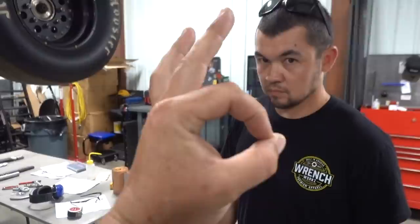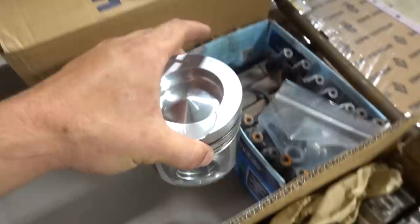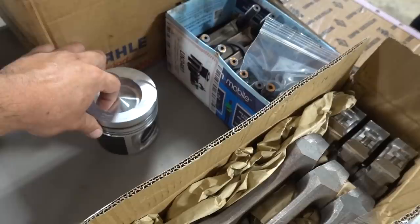And this one, bigger, more better. What this is going to allow us to do is run more timing and hopefully aid in more power making. That's about to fall, so we should probably put that down there. But valve reliefs, bigger bowls, just a really nice piston. So big thanks to Josh for having those in stock.